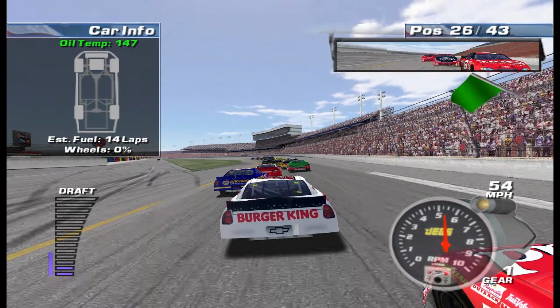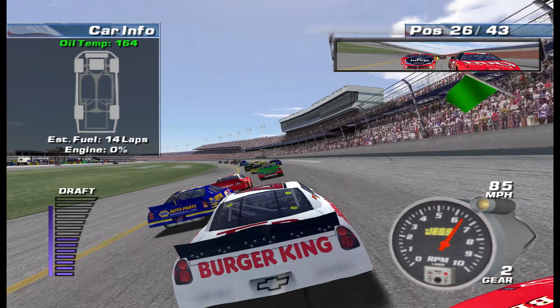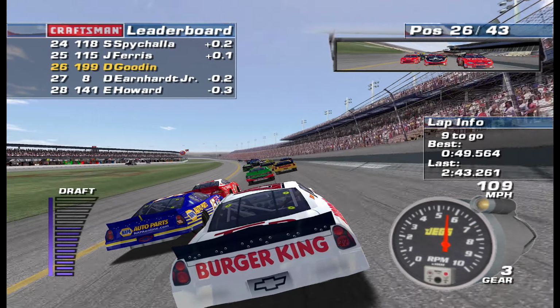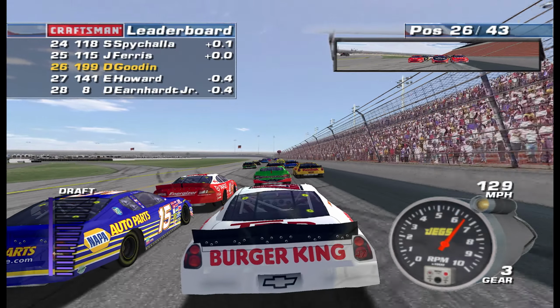All right, here we are for the restart. We've got Dale Jr. of all people behind us, so let's see how it goes here. As we're going to get a decent run on the outside, I'm going to go ahead and take it. Try to get as much draft as I can off the 18 or the 4. But here we go. We've got a good run.